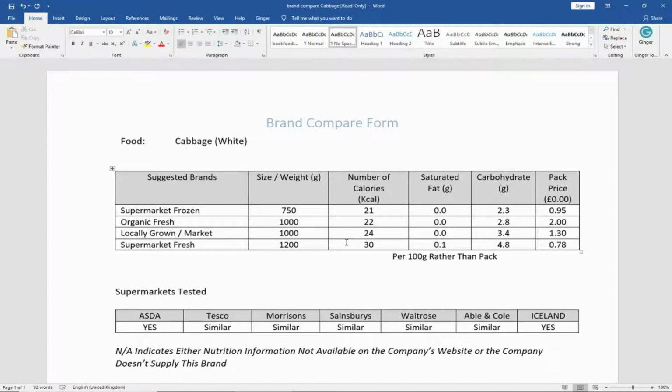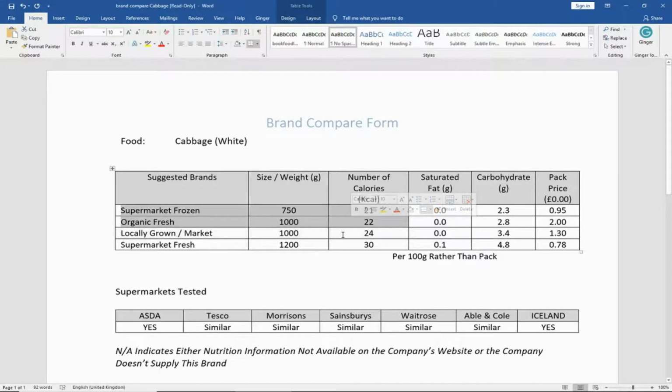So what we're going to look at is really supermarket frozen and organic fresh, which are going to be the two at 21 and 22 calories per 100 grams to lose weight.